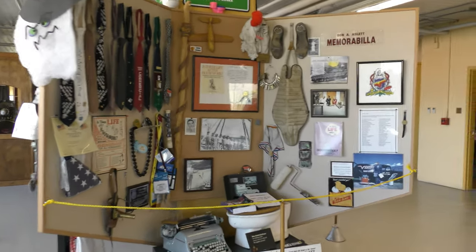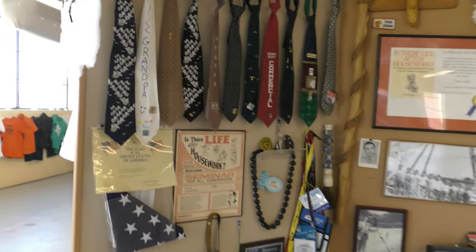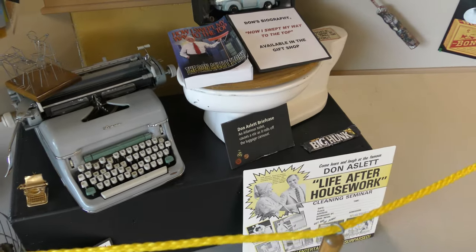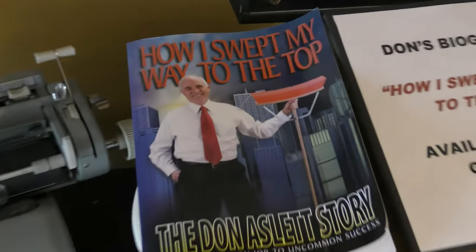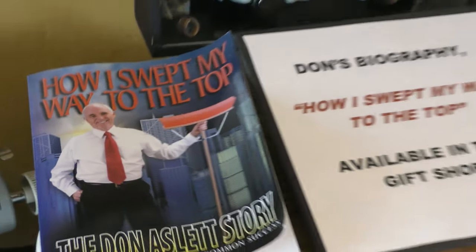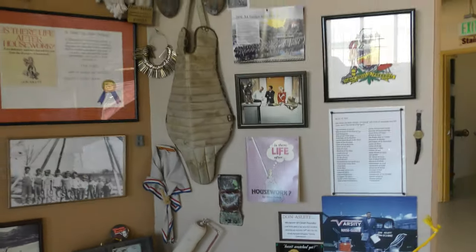Here's Don Aslett's personal cleaning collection. His ties, his typewriter, the myth, the man, the legend is right there. How he swept his way to the top book.